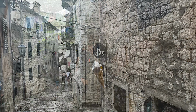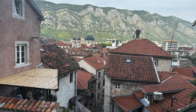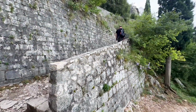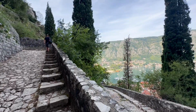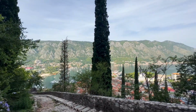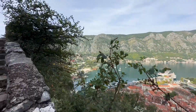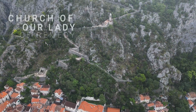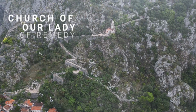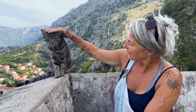It takes about 45 minutes to an hour to walk up the 1,350 steps to the fortress. Along the way you'll pass the Church of Our Lady of Remedy and get to see amazing views of the bay. It's already gone. We're past that point. Rabies jabs are up to date. Does that mean the cat's safe? That means if it scratches me, I'm safe.